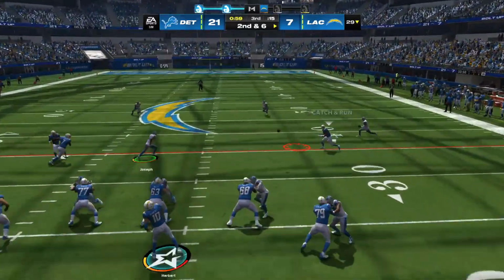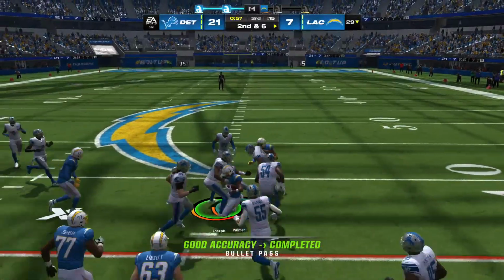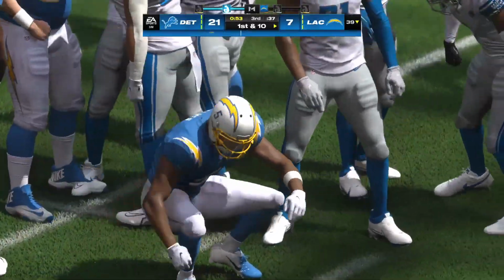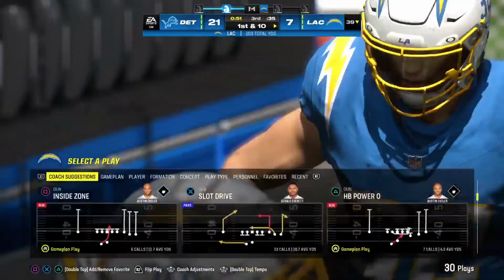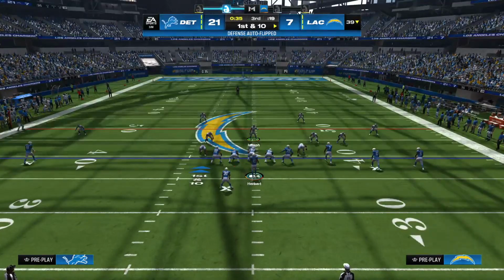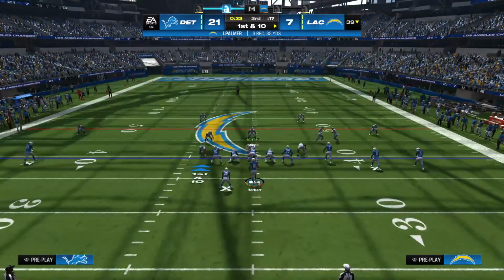Now it's Herbert. Slant route going to be caught by Palmer. And he gets this one just shy of the 40 to mark him down at the 39. 11 yards there as they connect on the quick slant. So from the 39 now, they'll come up on a 1st and 10.